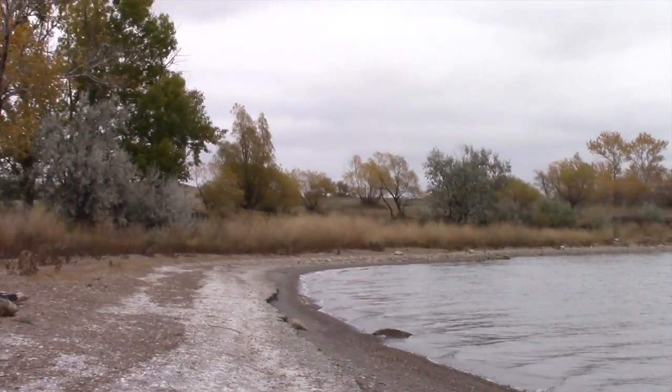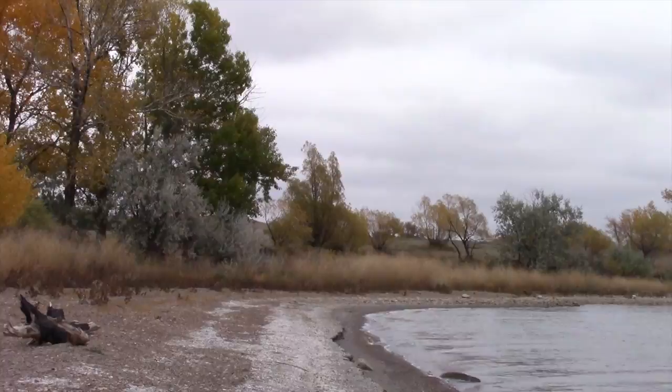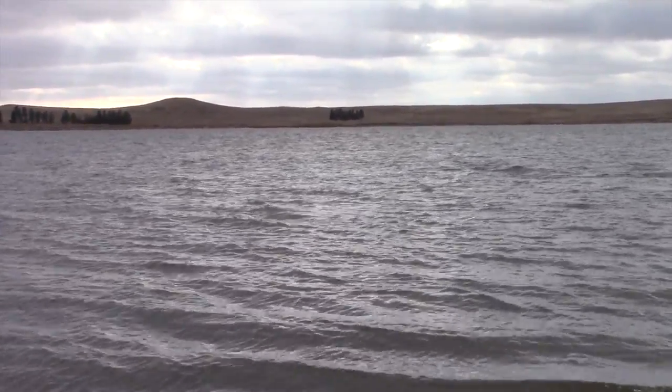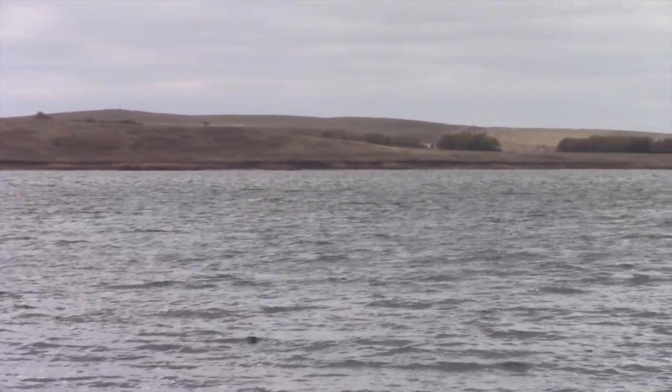And these are the waves that were making the sound. A little bit of editing there just to get the sound over top of some of the other stuff.